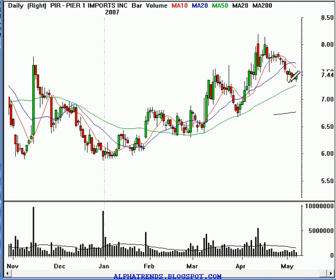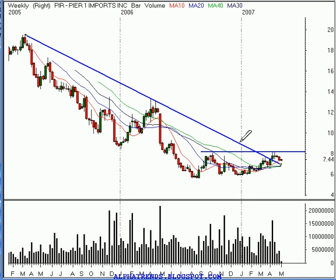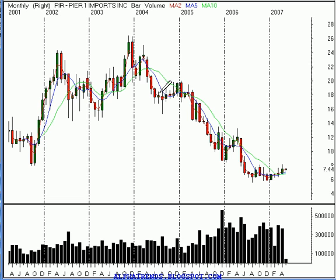Now, looking at the daily time frame, you can see that it's back to this level where we had prior resistance. We've also got a rising 50-day moving average in this area. But if we take a look at the weekly time frame, I already drew these in earlier as I was just looking at the stock because I thought it was kind of interesting from a longer-term perspective. Even on the monthly time frame, you can see the stock's been in a horrible decline.